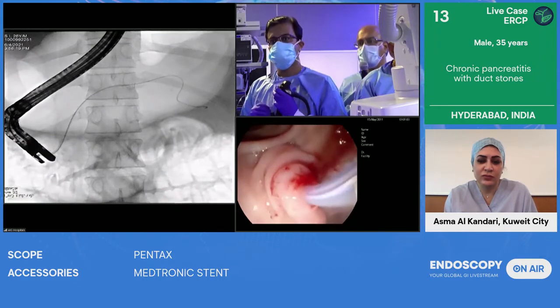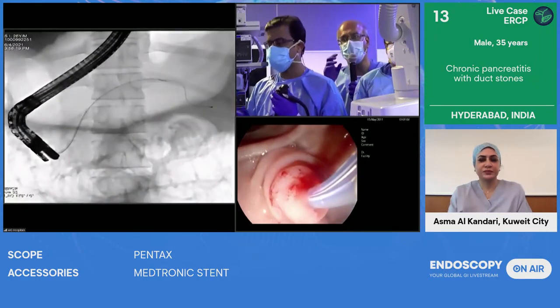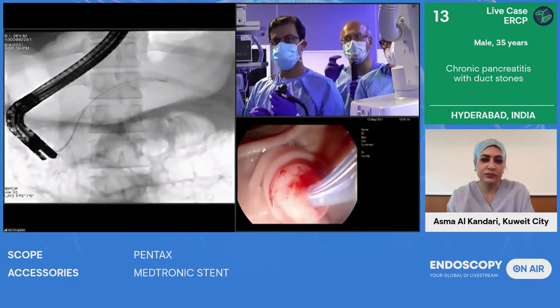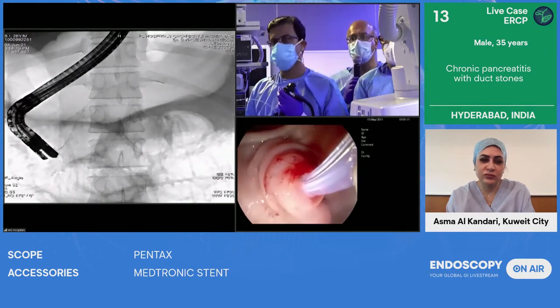So the technique he used was he had the assistant fiddle with the wire while he carefully did an anti-clockwise, clockwise direction of the endoscope so that the wire could find a pathway into the pancreatic duct. This is very nicely shown.